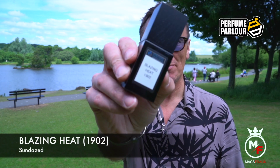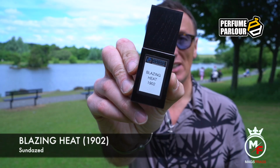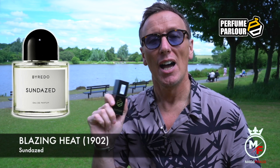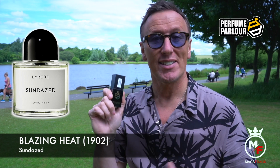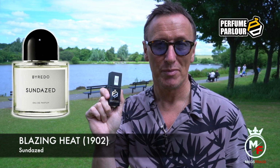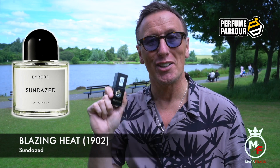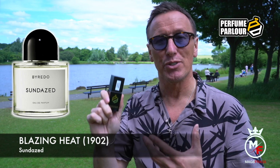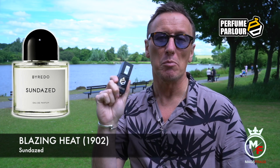And the last one of part one is called Blazing Heat, and the Perfume Parlour code on this one is 1902. This is a copy of Sundazed, which is a citrus aromatic with top notes of Californian lemon and mandarin orange. In the mid there's neroli and jasmine sambac, and in the base there's cotton candy and musk. So this is a really bright, fresh and clean summer fragrance that opens up with sparkling, zesty citrus notes, but to my nose the lemon overpowers the mandarin, and it's what I pick up on the most.